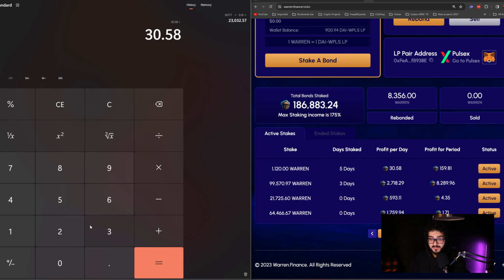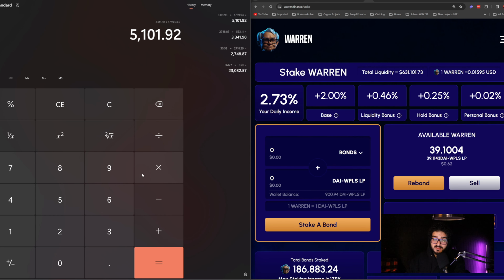30.58 plus 2718.29 plus 593.11 plus 1759.94 equals, I'm making 5,101 warrant tokens per day, right? At the price of 0.01595 equals $81.37 per day, right?